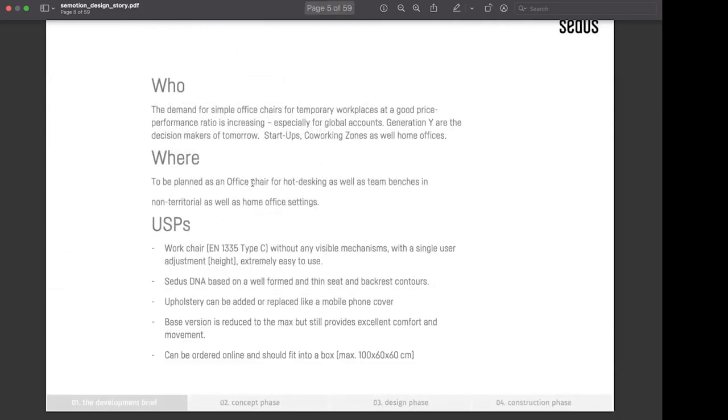So basically C-Motion, the goal from the beginning was to have a very simple task chair, a chair for working at desks. But most task chairs have these huge mechanisms underneath and a lot of adjustments which make them highly ergonomic, but most people don't know how to use them. And that's a big problem, because if you're sitting on a chair which is adjusted incorrectly, then you're not benefiting yourself.